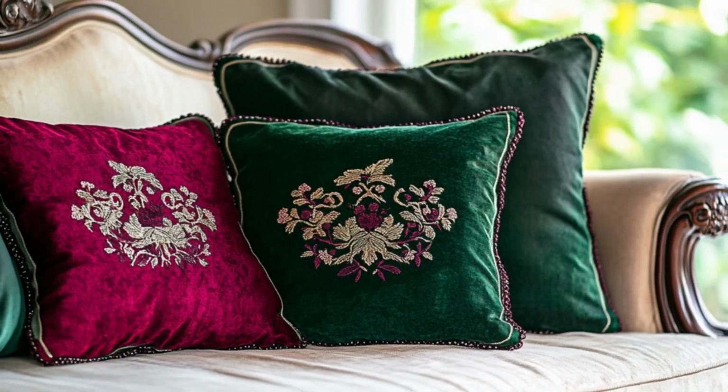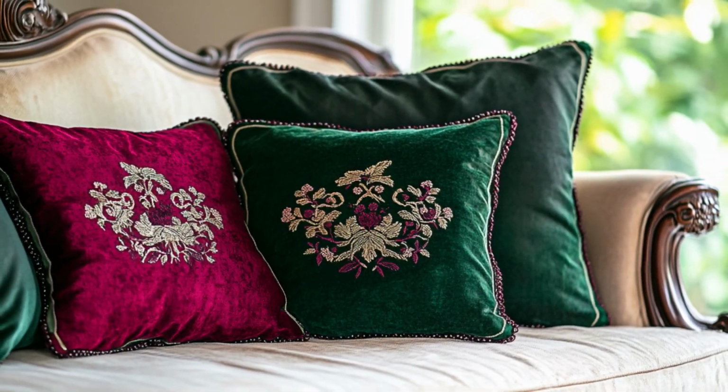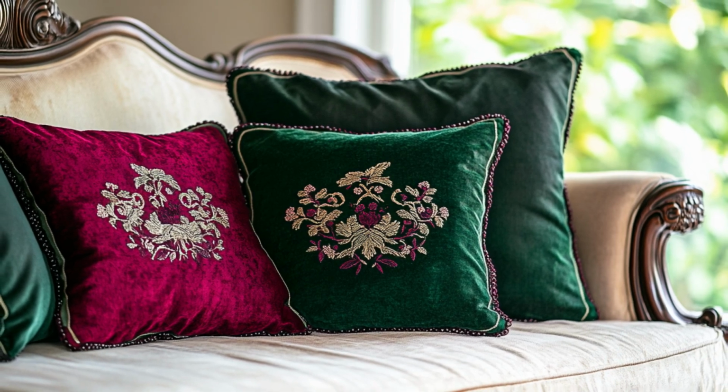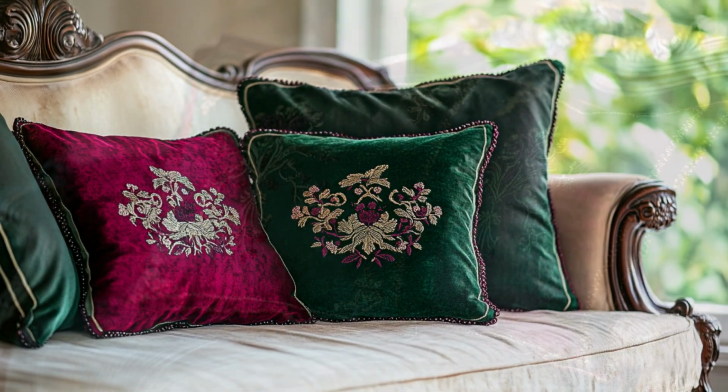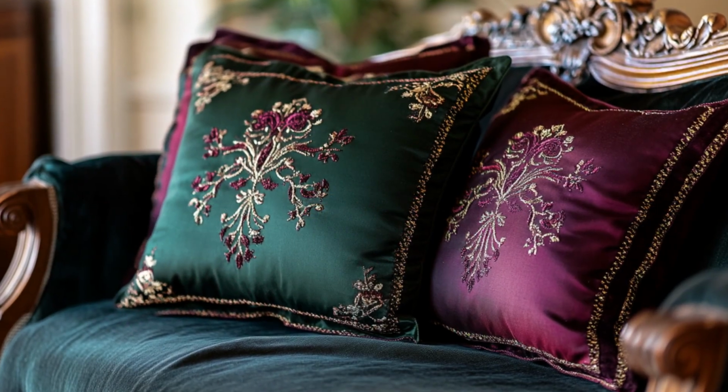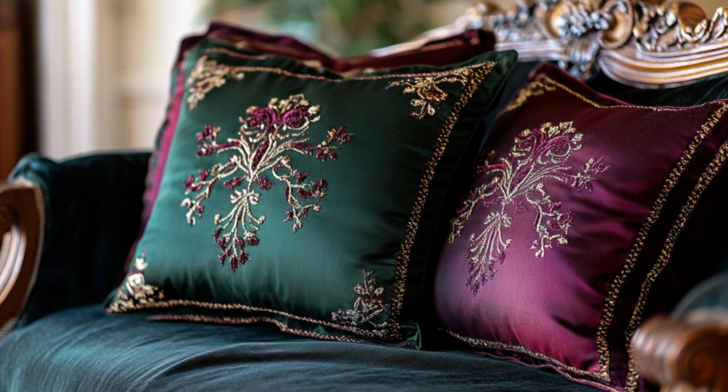For a holiday twist, look for dark green or burgundy throws and pillows with gold embroidery or lace details. These colors pair perfectly with the overall color scheme and add a touch of festive cheer to your space.